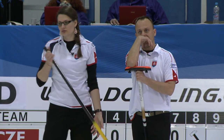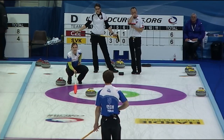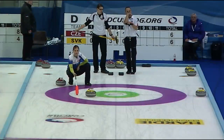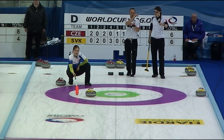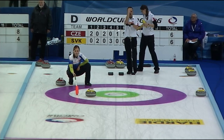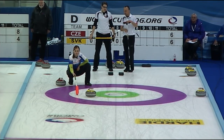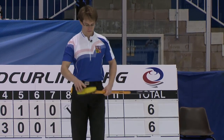Now it's starting to look really tough for Slovakia if they're going to steal. Only one stone in play and it's wide open. Yeah, that was really the wrong tactic to play there. And if you are going to play it, you have to execute the shot and lie two. But even then, it's not putting Czech Republic under enough pressure, I don't think, to set up a steal point for Slovakia.